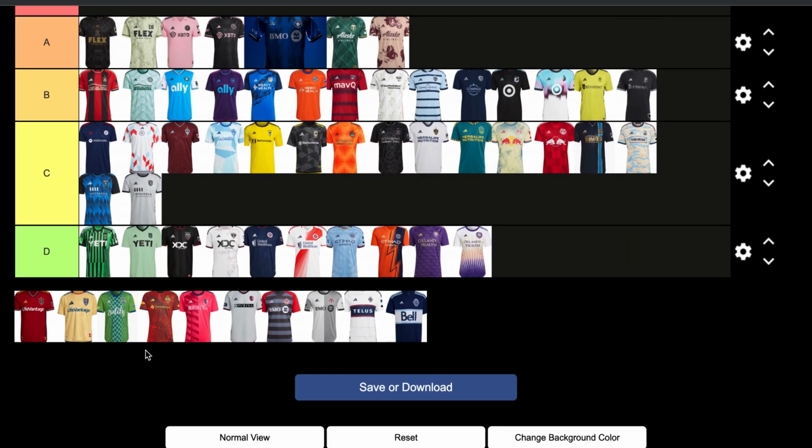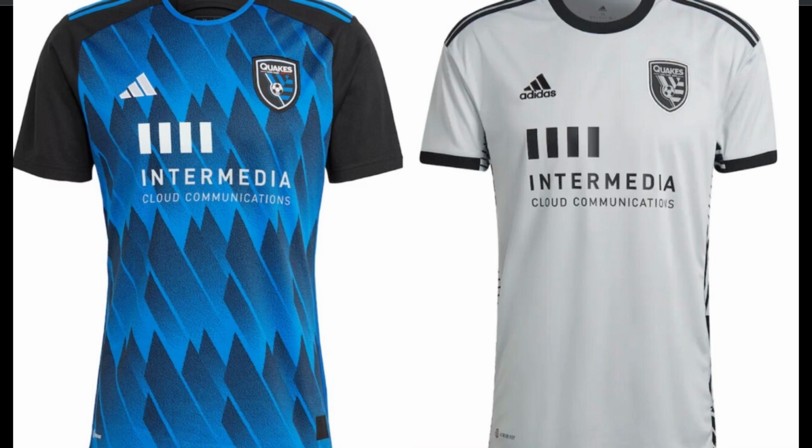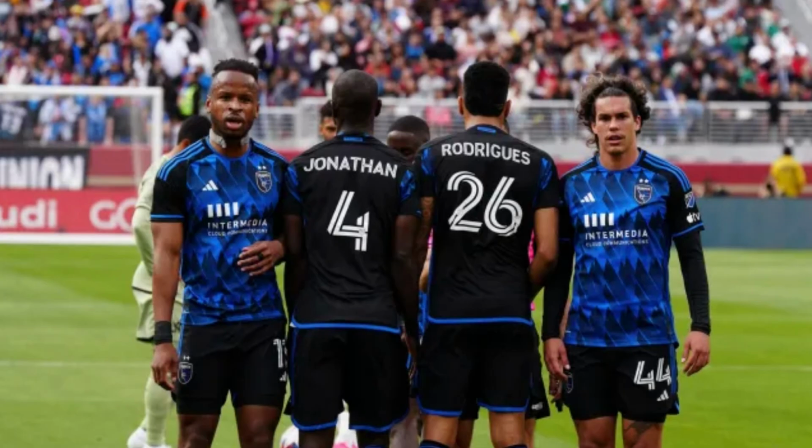Moving on, we've got San Jose. More of the same, just basic home and away kit. Not too much designs on them. Plain, simple colors, which I do commend, but it's also not too much stylistically. It's not really demanding that much. So we're going to put this in our C tier.